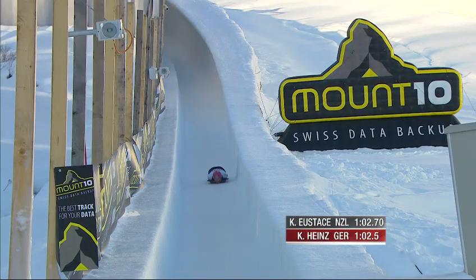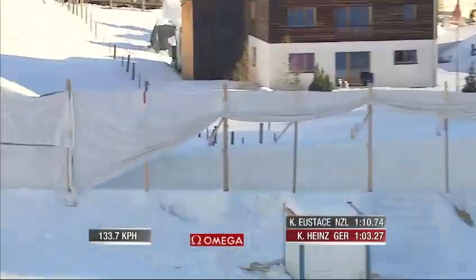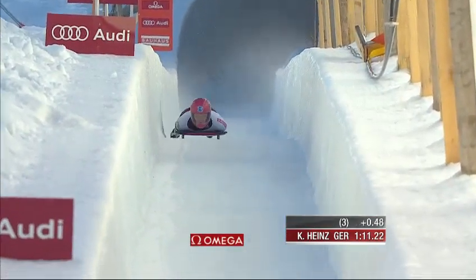Not bad lines, though. She might have some sharper runners on compared to some of the faster athletes. 133.7, that's some of the quickest speeds we've seen at the bottom of the track, but it's not going to be enough to erase that 5/10 deficit that she's currently got. Takes away a 10th, 1:11.22.